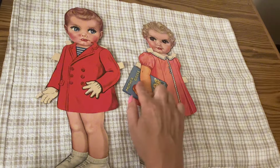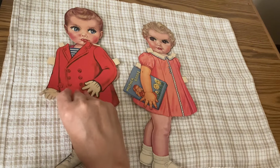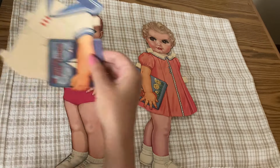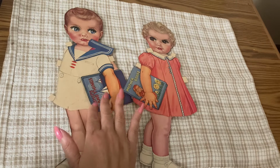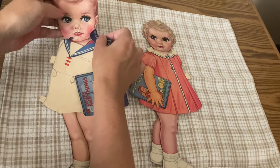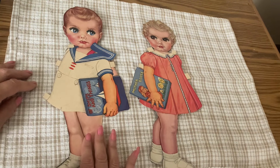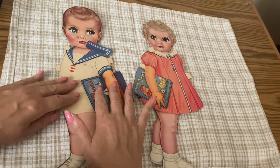The Mother Goose book. And actually, I think he's got a ship book in this. So maybe they're going to the library. He's got a sailor suit on, and the book is Of Ships and Things. That's cute.